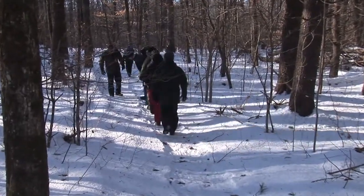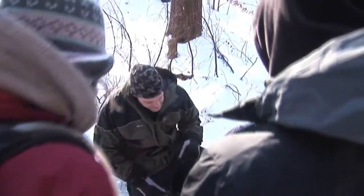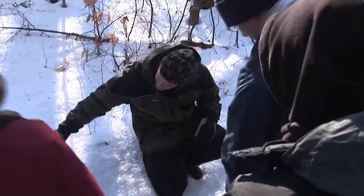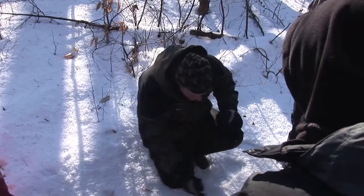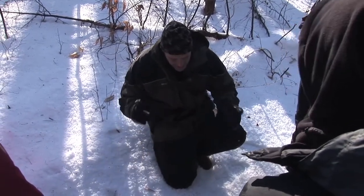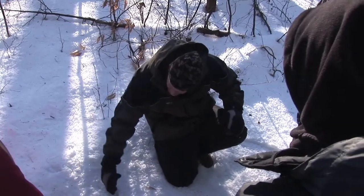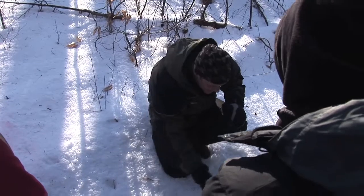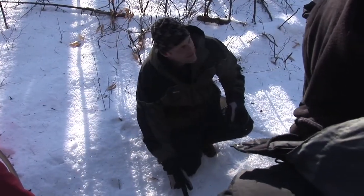All right, we got something cool here. It's a little bit washed out from the melting and some rain we had the other day, but we have some ermine tracks. We have a signature 2x loping pattern. You'll see quite a bit, especially when the snow gets a little bit deeper, because this is a long-bodied animal with short legs. So it loped here, 2x, 2x, 2x, 2x. And if you look close, you can actually make out the 5 toes. So there are actually 4 tracks in each one of these holes.